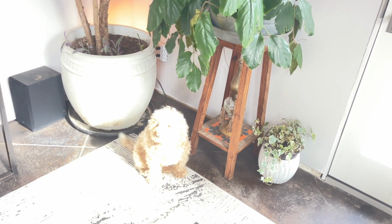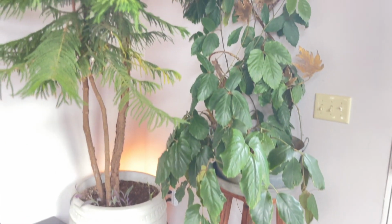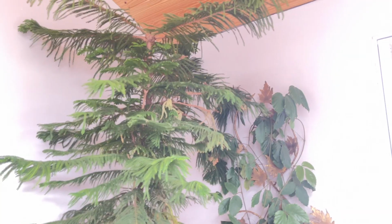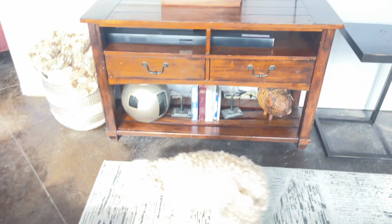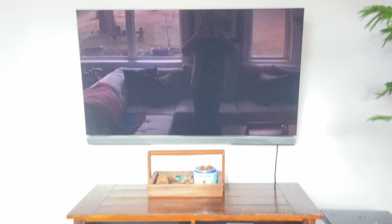Very sweet pup. She was really thinking I was there just to hang out with her. Sort of like our dog, Hazel. Back around the corner. And then here comes Benny. And there we are.